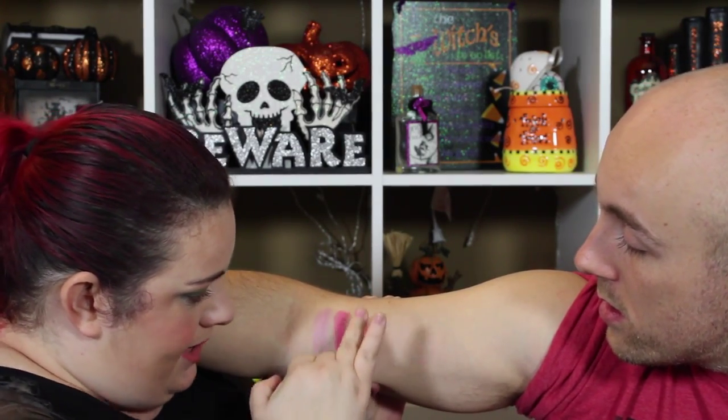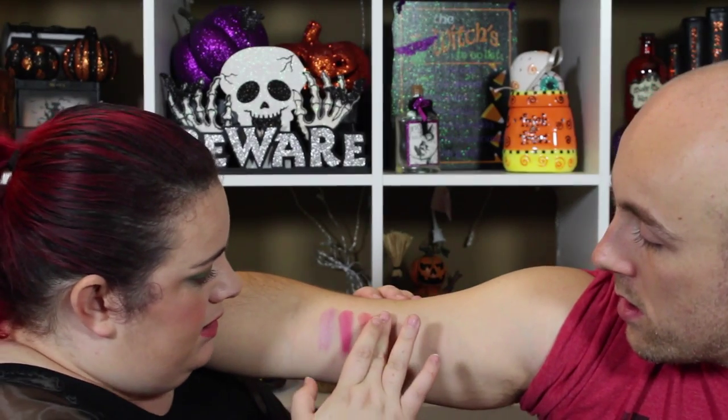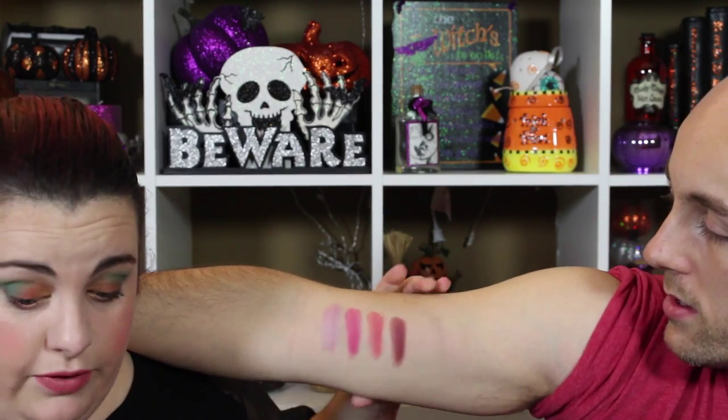This one definitely needed build up. Out of all the ones I've swatched so far, it was a little bit more streaky than the others, a little bit more sheer. But you can see definitely the difference in the color there. Really pretty. Then we have Rewind, which is a gorgeous maroon. Oh my god. It's kind of a brownish burgundy. It's beautiful.